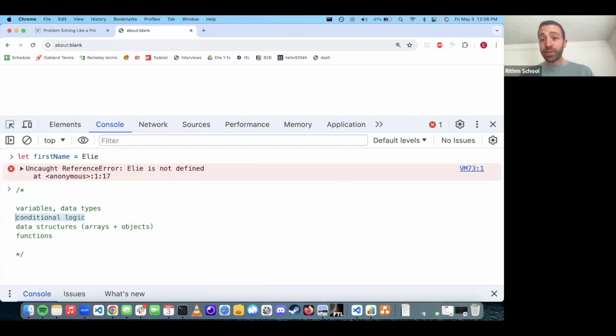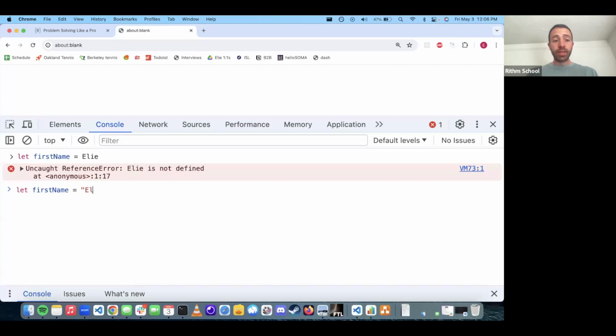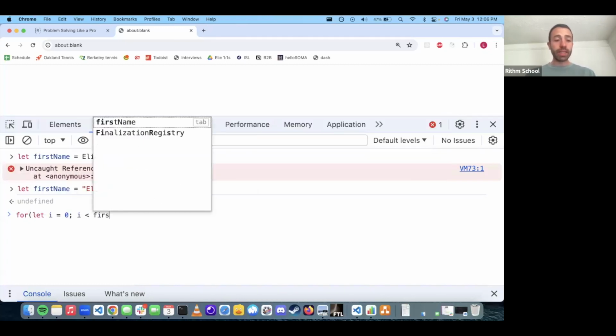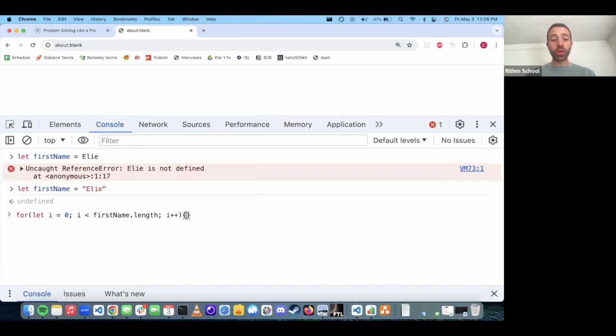Conditional logic, if statements, else if statements, else statements, along with this looping. Fortunately, in JavaScript, there are zillions of ways to go from one thing to the end of another thing. You want to go through all the characters in a string. Let's go back to this right here. You might be familiar with your standard loop. I is less than 0, I is less than first name dot length. You're probably gonna have to type this hundreds of times before you don't make those syntax mistakes. And we can print out every single character in this first name.